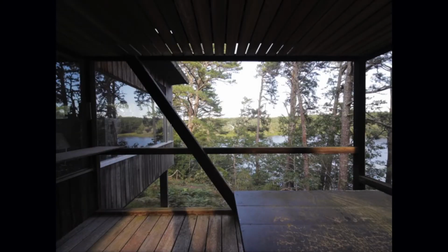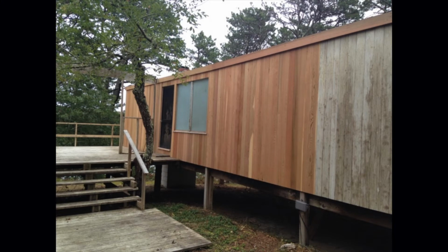That's a view from the porch today. So there's this sort of levitating feeling. And we've been replacing the siding. The siding was falling off, and as I say, we're slowly restoring that house.